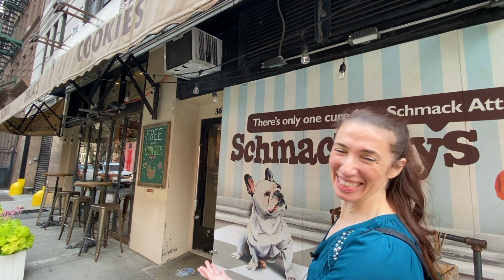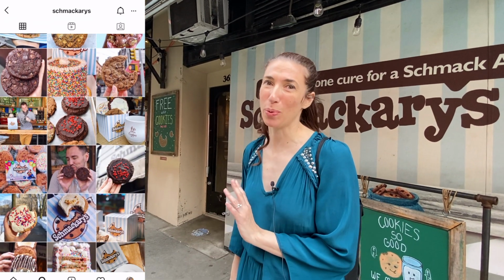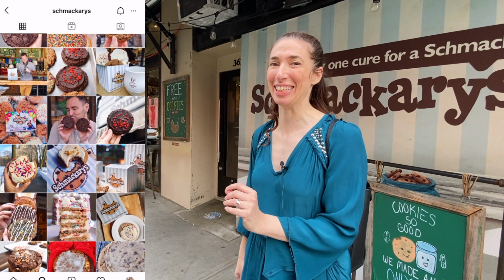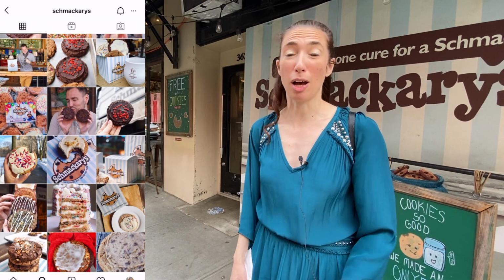I'm really excited. I'm showing you one of my favorite places in the Times Square area. It's a cookie shop called Schmackary's. Schmackary's is also known as the official cookie of Broadway. You will see Broadway stars coming here between their shows, getting cookies. Their cookies are delicious. And the story is that Zachary Schmall, who founded Schmackary's Cookies, was a performer. And then he transitioned out of performing into becoming a baker.